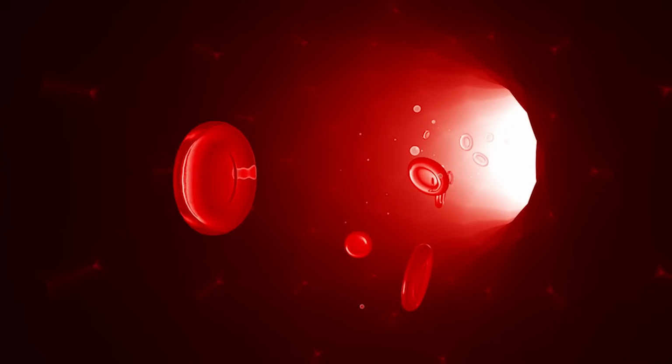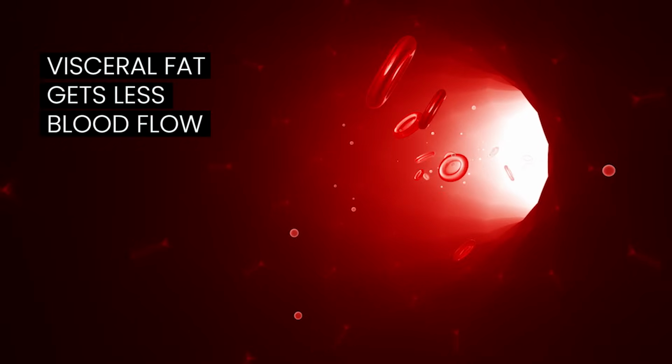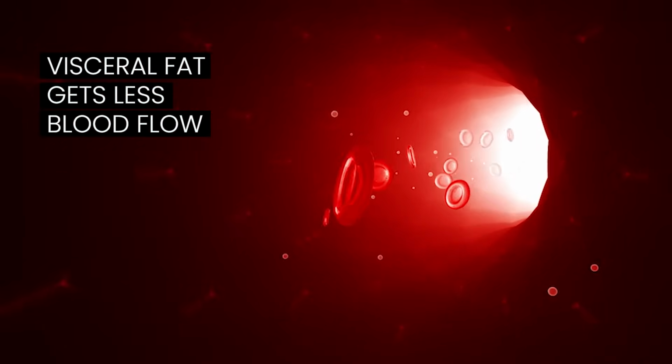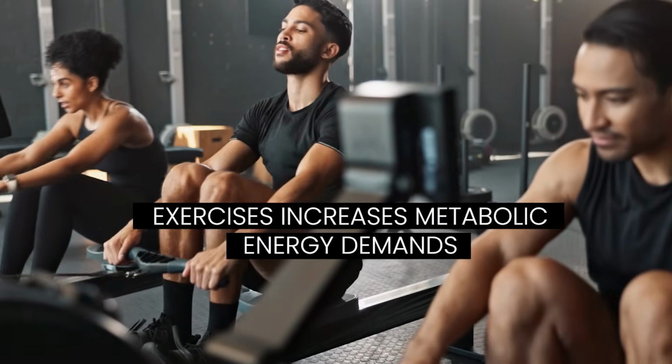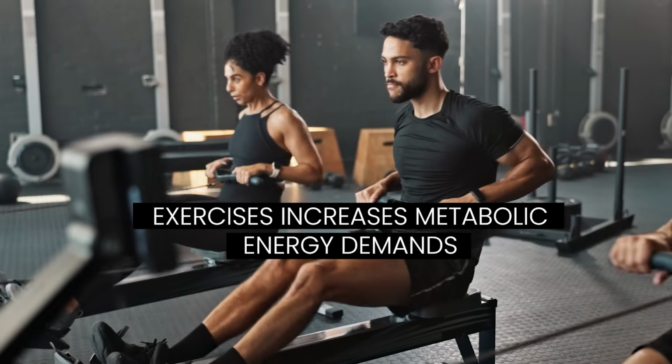It's very damaging. The second aspect is visceral fat actually gets less blood flow than subcutaneous fat, which means it's actually harder to lose from exercise. When we exercise, we increase metabolic demand. Blood goes to our tissues and liberates fat from those fat cells to be burned off. Because visceral fat gets less blood flow, it's harder to lose. But there are certain kinds of exercise that are research proven to target visceral fat that I'm gonna share with you in a few minutes.